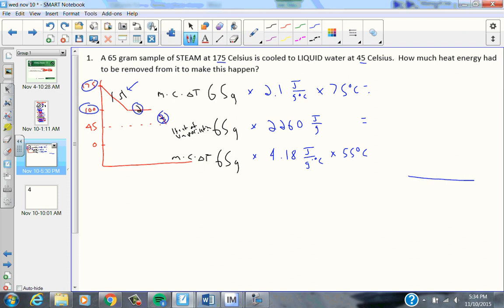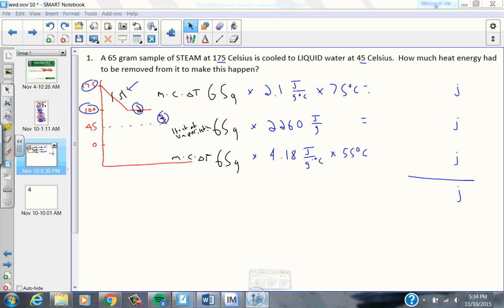I would have 3 different numbers, and all of them would be joules, joules, joules, and when you add them all up, it's all going to be joules. You try 2, 3, and 4. They're similar to what we've done last year. Good luck.